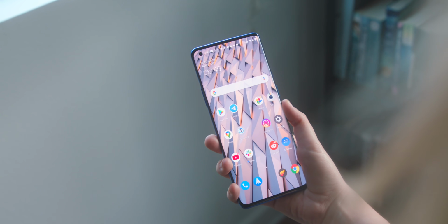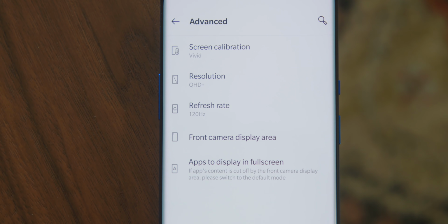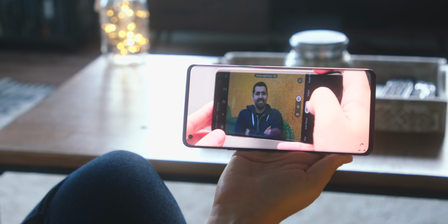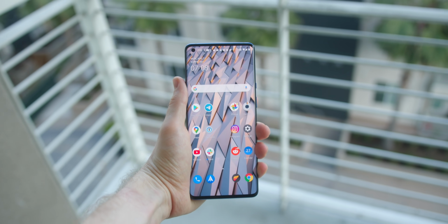If you want to run it at a full resolution, you can do that. Of course, you will take the subsequent battery hit that goes along with it. And the same things I said with the Samsung echo here as well. No issues with polarized glasses, beautifully bright in outdoors. Blacks are black, colors are bright and vibrant.